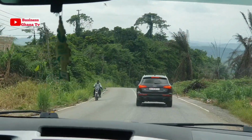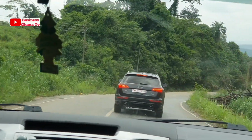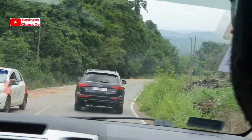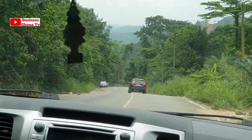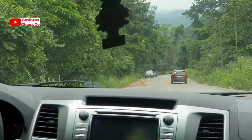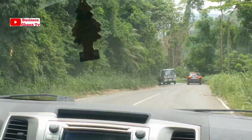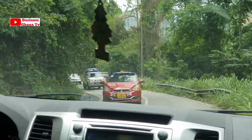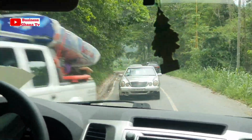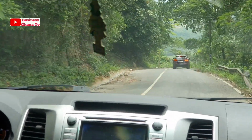So enjoy the view. As you can see, the place is very cool. As we are going now, the time is around 11 a.m., almost 12. I tried capturing the sides, but the tinted glass of the car doesn't allow me. So you see how sharp the road is. Imagine you are overspeeding on this road. Realize that it's dangerous.